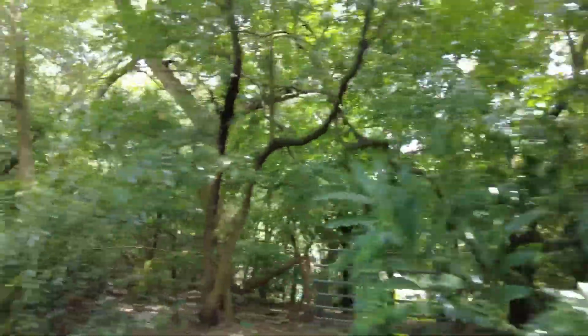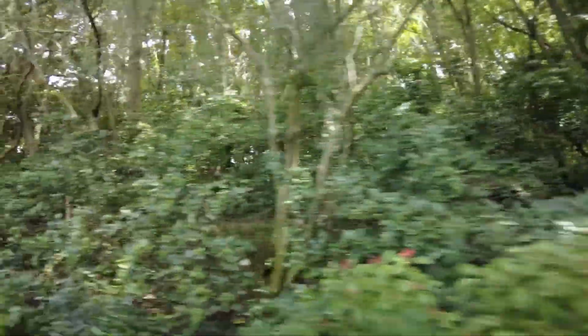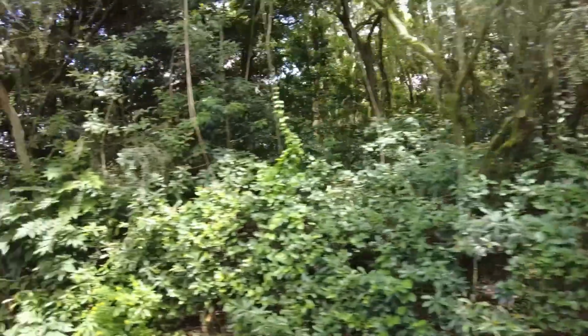Now we are soon to be leaving the forest, friends, just like we did the forest just a few moments ago. And the savannah is known to be home to some of the most notorious animals here on planet Earth.